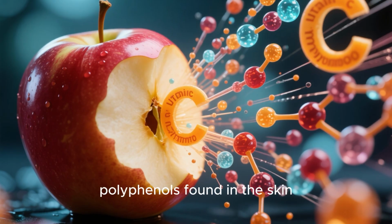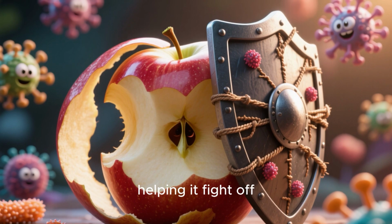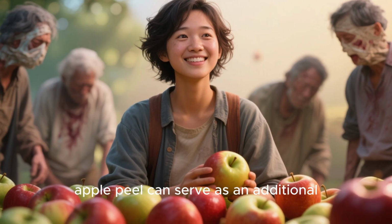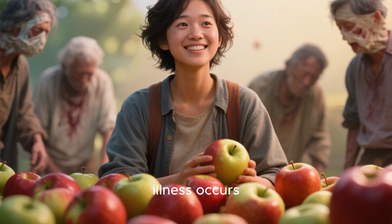The vitamin C and polyphenols found in the skin act as reinforcements for the immune system. These compounds boost the body's defenses, helping it fight off viruses and bacteria more effectively. During cold and flu season, or in periods of high stress, apple peel can serve as an additional shield, reducing the likelihood of infections and supporting faster recovery when illness occurs.